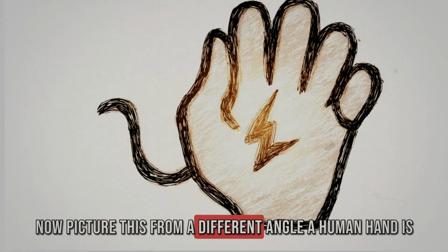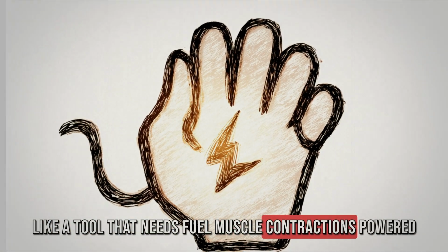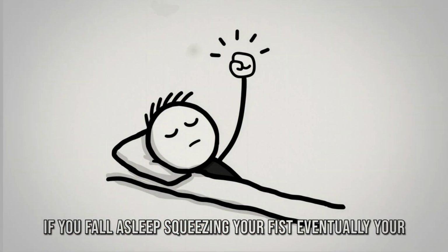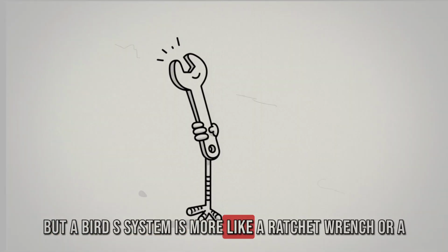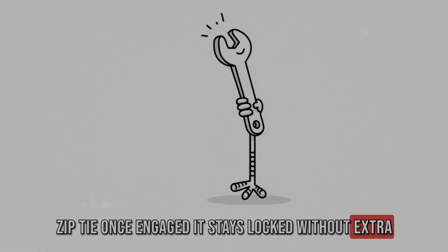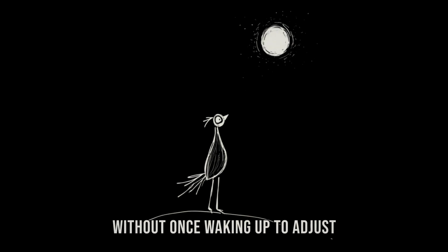Now picture this from a different angle. A human hand is like a tool that needs fuel, muscle contractions powered by constant energy. If you fall asleep squeezing your fist, eventually your muscles fatigue and you let go. But a bird's system is more like a ratchet wrench or a zip tie. Once engaged, it stays locked without extra effort. That's why they can spend the entire night perched without once waking up to adjust.